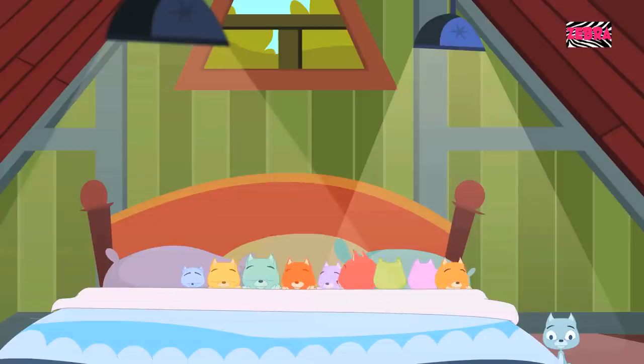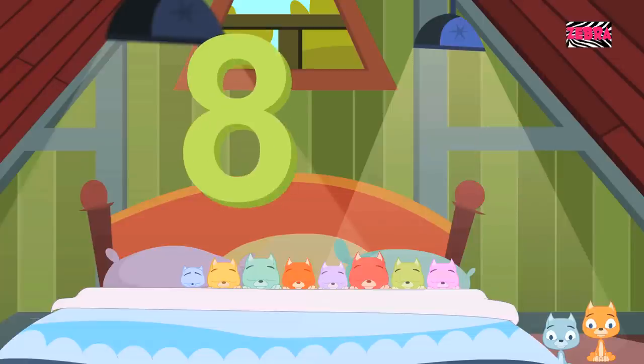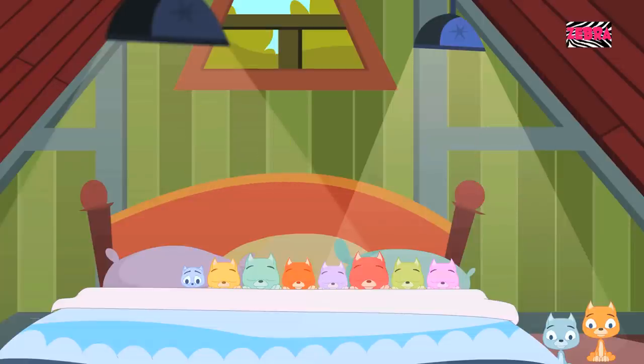So they all rolled over and one fell out. Eight, eight. There were eight in the bed and the little one said, roll over, roll over.